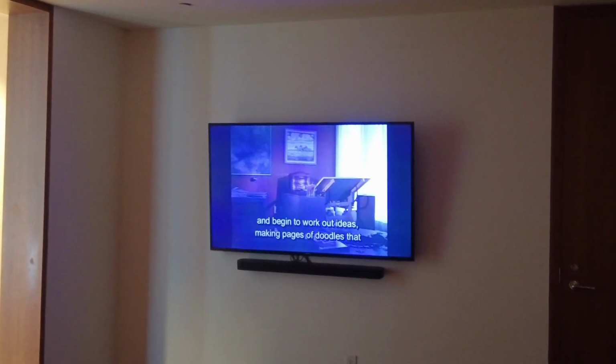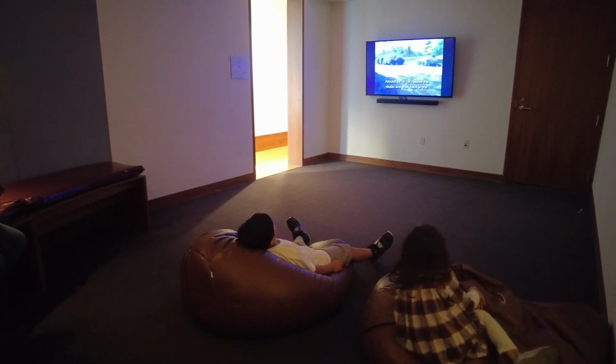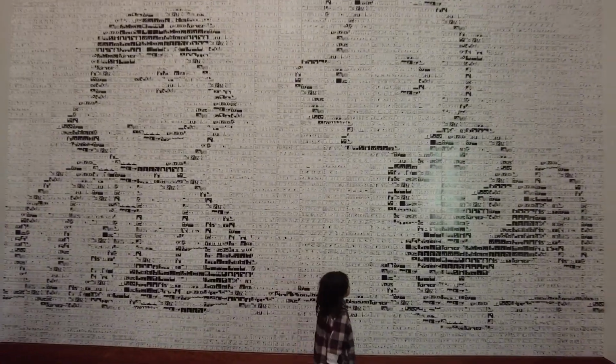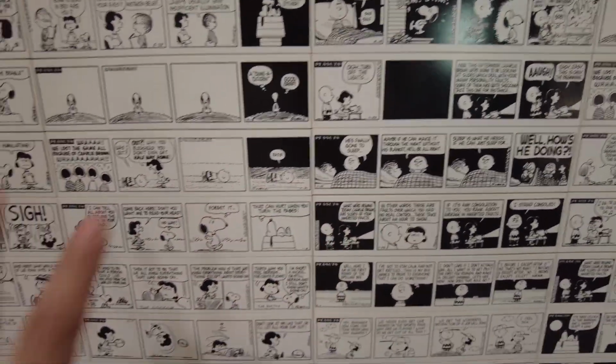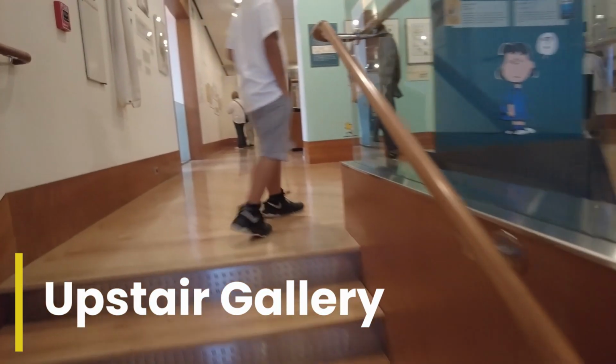And next door to the strip gallery was the Video Nook. They were playing a documentary on Charles Schulz. By the way, where's the remote? I want to see what's new on Netflix. And check out this wall here. This wall mosaic is made up of small Charlie Brown comic strips. Really cool. These are all tile, by the way. This isn't a wallpaper.